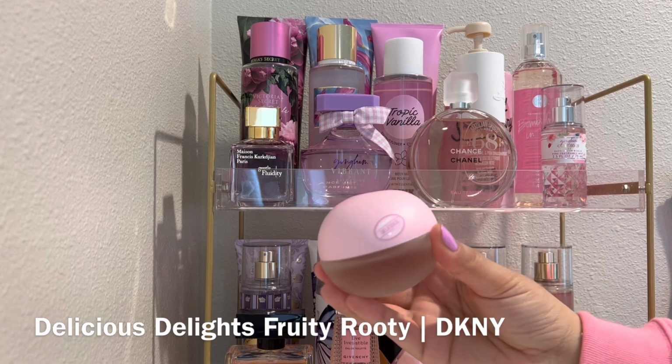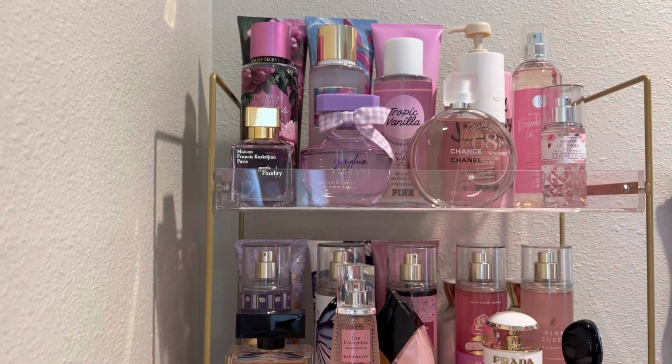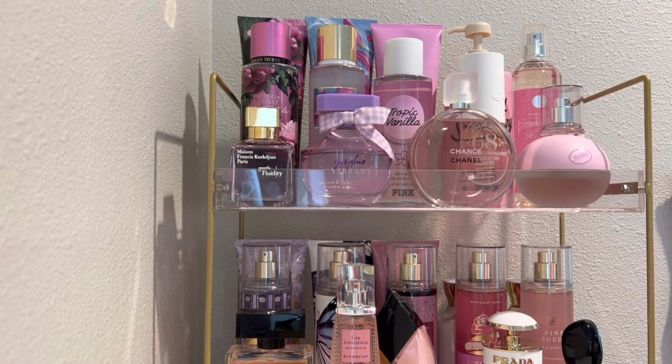And lastly, I have Delicious Delights Fruity Rooty from DKNY. And they seem to release at least one or two of these flankers every year, and this one is from several years ago, but it's newer to my collection, so I wanted to try it out some more. It's a berry scent with powdery violet and a sort of creamy vanilla sorbet note.